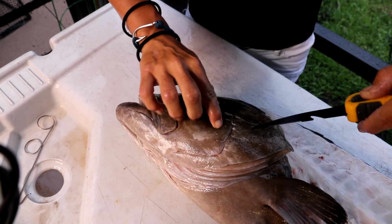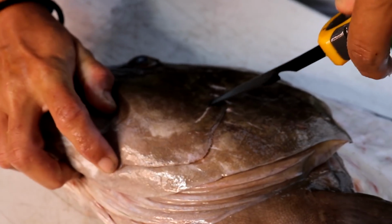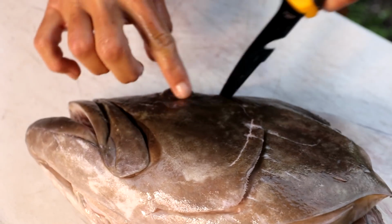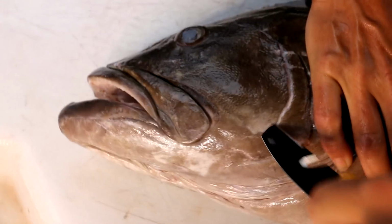So you can feel right where it goes hard to soft, so you just want to edge your knife right in, and then just go along that cheekbone, and just feel with your knife as you go. But you see how I just cut all the way to his eye, and then we're going to flip it around, do the same exact thing.